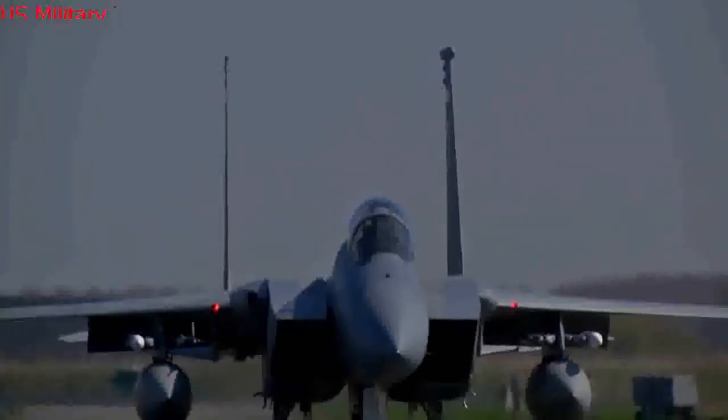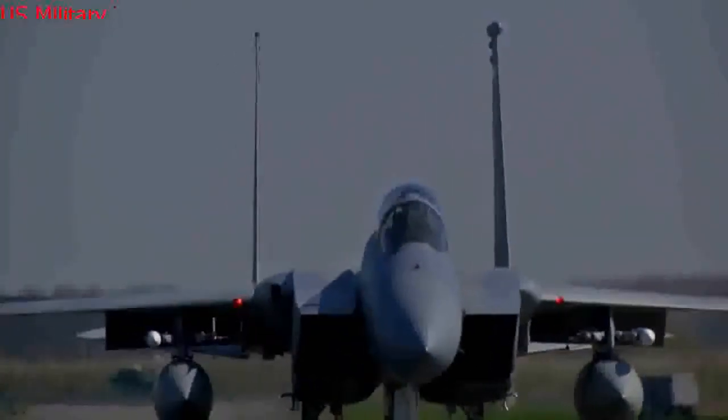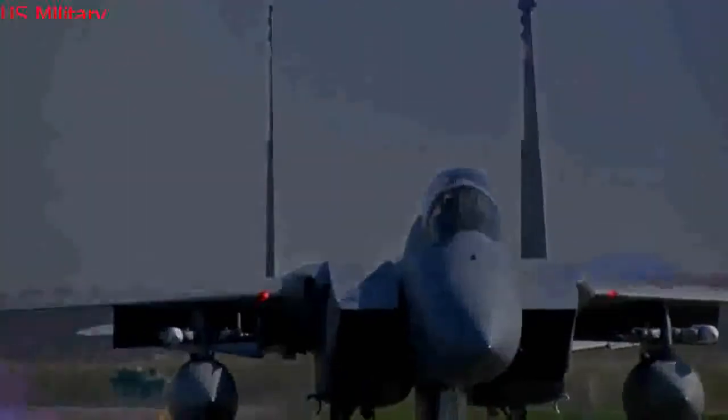Features and deployment. Air Force units that operate variants of the F-15 Eagle include the 48th Fighter Wing at Langley Air Force Base, Virginia, the 53rd Fighter Squadron at Spangdahlem Air Base, Germany, the 54th Fighter Squadron at Elmendorf Air Force Base, Alaska, and the 65th Fighter Squadron at Nellis Air Force Base, Nevada.